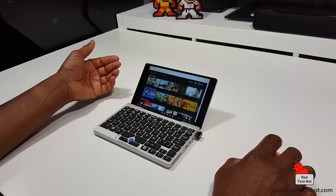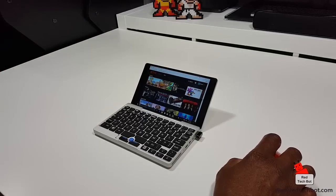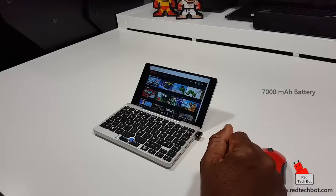What I will do is actually run it right till the end, until the battery dies, and then I can give you my updated number. But right now it does pretty well. Again, a 7,000 mAh battery in this thing is great.